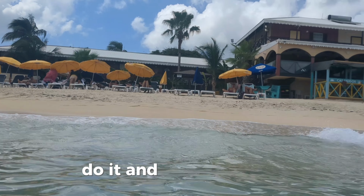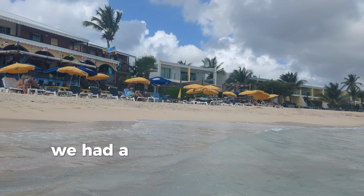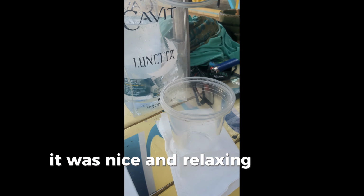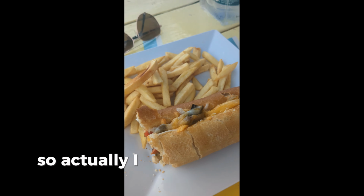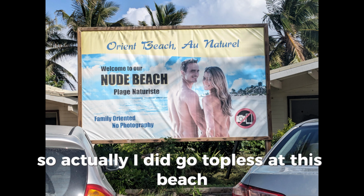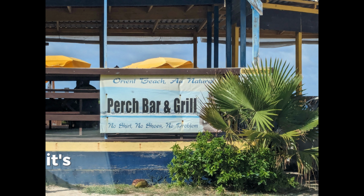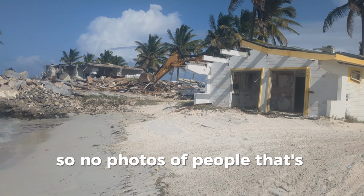And after ziplining, we decided to go to Orient Bay. We had a nice time swimming and then we ate some food on the beach. It was nice and relaxing. Orient Bay is on the French side, so actually I did go topless at this beach. And there's also a nude beach that we decided to try as well. It's required to be naked at this beach, so no photos of people, that's rude.